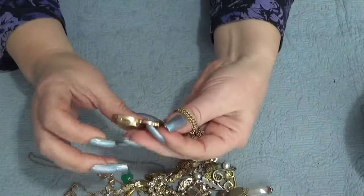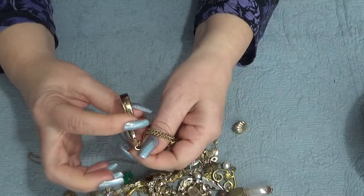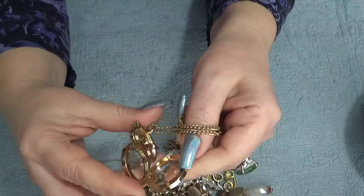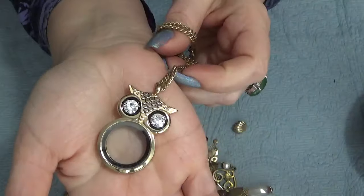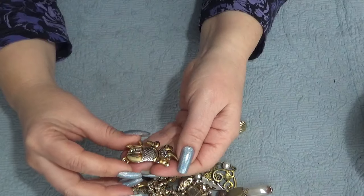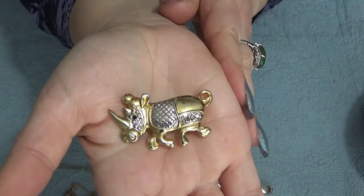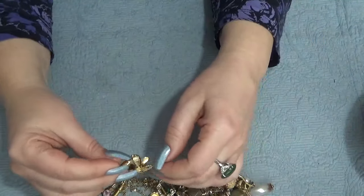Let's take this owl. This one is like a locket, I'm thinking. I don't see a name on this one. So you can open this and add some dry flowers or stones or crystals, whatever you want to. This is very pretty. This one, this is cute. This one is a brooch. It's a rhino. Very cute. I like this brooch.